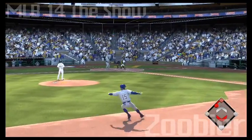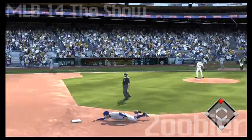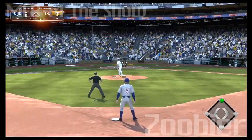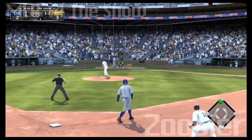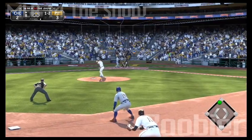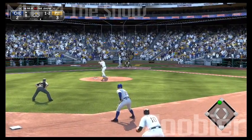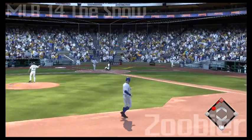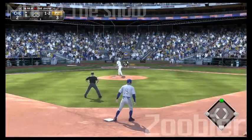Runner breaks for third. Pitch inside. The throw behind the runner to second. Hey, come on, guys. Let's go. Gotta hold him right here. Hey, drive him in for us. Easy. Here you go. Steal. And the runner's breaking for third. And he just gets a piece there as this is chopped foul.